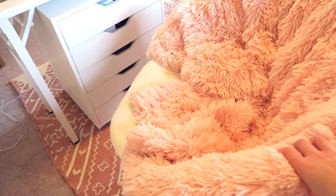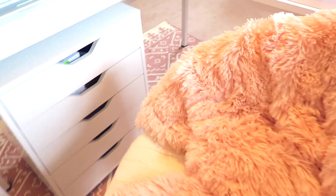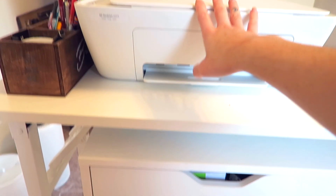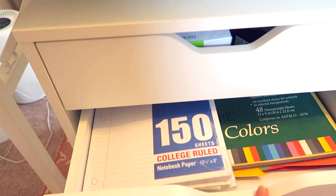The chair is from IKEA. I've had it for like 7 years, but this blanket's from Target and it's so soft. I love it so much, and it's going to be so cozy to work in here with. We've got my printer, which I very rarely use, but just in case, we've got printer paper. I think I showed you this last night and it's pretty much the same.